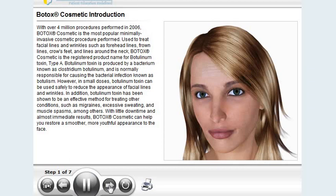With little downtime and almost immediate results, Botox Cosmetic can help you restore a smoother, more youthful appearance to the face.